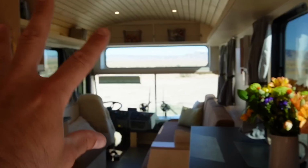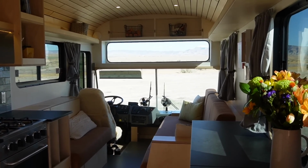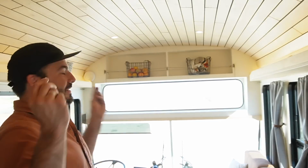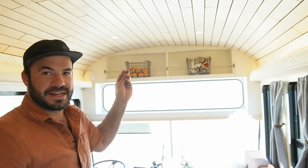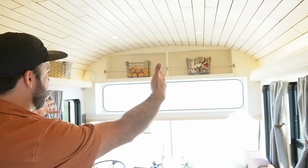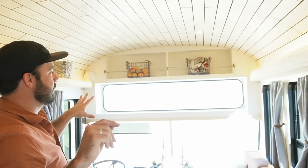I'm gonna head to the front. We'll start talking about all of the features and details up there, and we'll work our way back to the bedroom. All right, so starting at the very front of the bus, we have that awesome upper second windshield. And as you can see in here, look at all of the light just pouring in from it. It totally transforms the space in here, and I really love it.